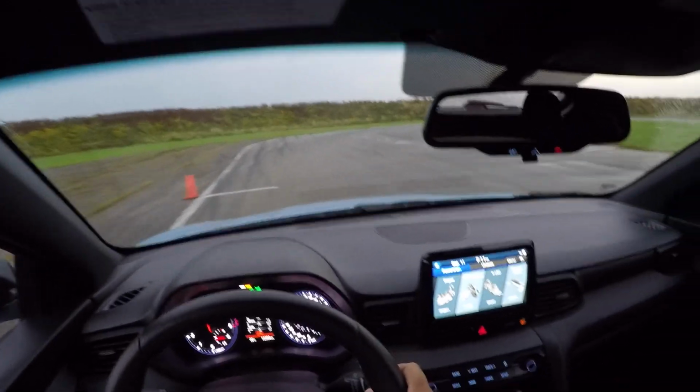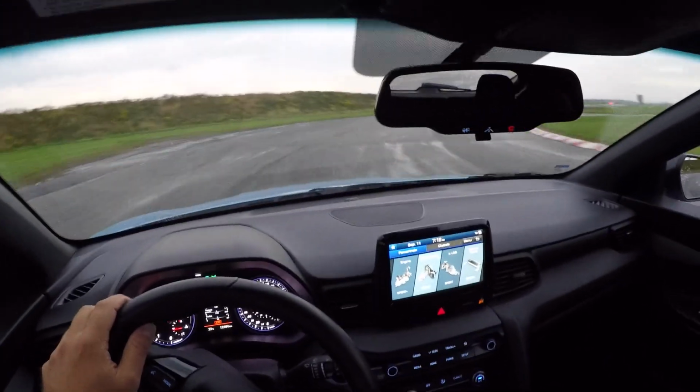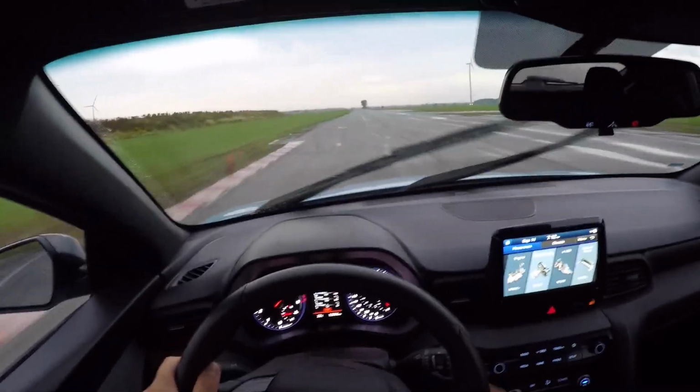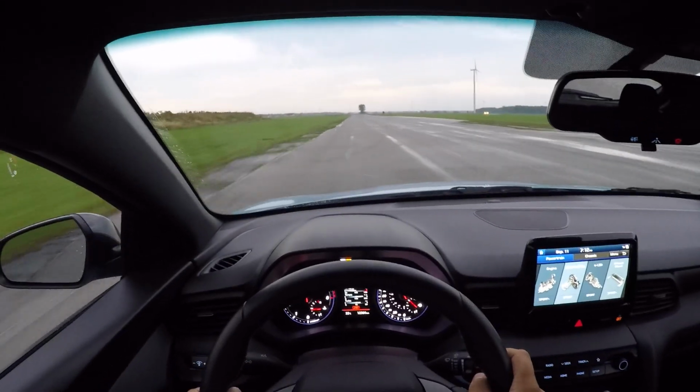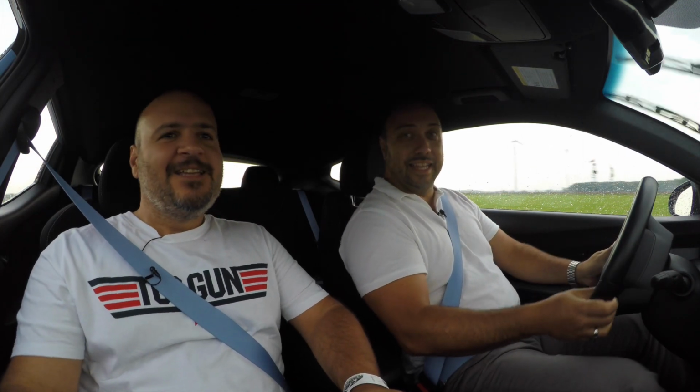So what do we have here? What kind of a differential do we have? ELSD from what Hyundai says. It's an ELSD, so electronically controlled limited slip differential. And for braking, we have a big brake kit. It works great, especially in the rain like I need it now.